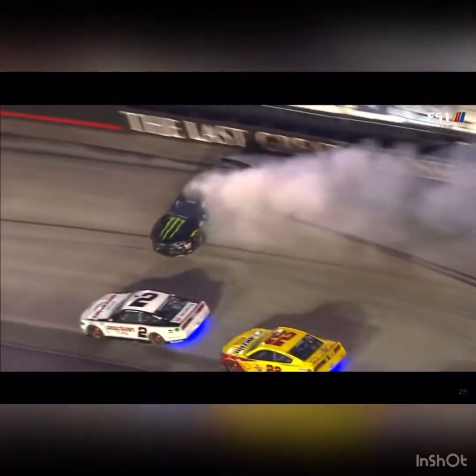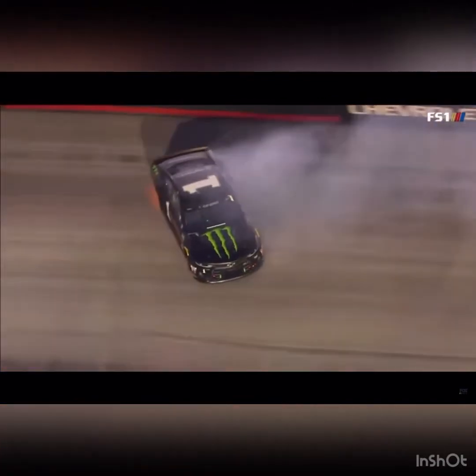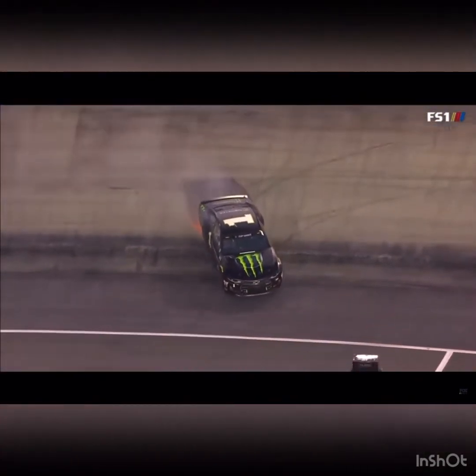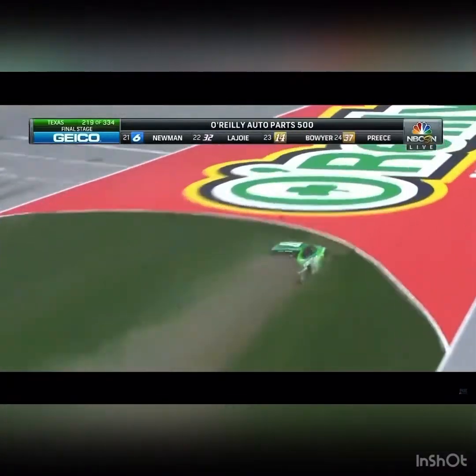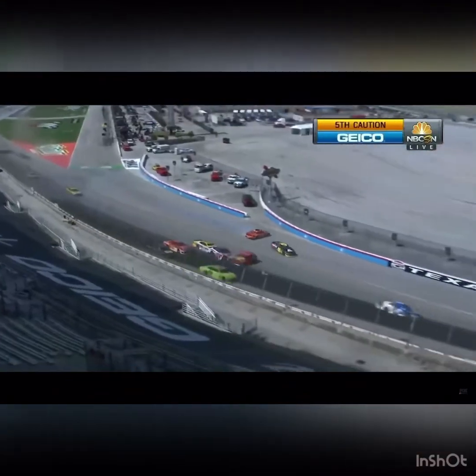Does a nice job lighting up the rear tires. Ooh, almost kept it out of the wall. He did make some contact. Doesn't appear to have. Three wide. And around goes the 18. He catches the 19, Martin Truex Jr., into the wall. Straight. Get going. They're wrecking behind it. Pick it up a little bit.